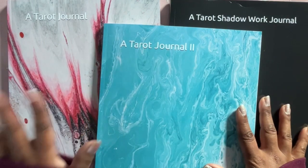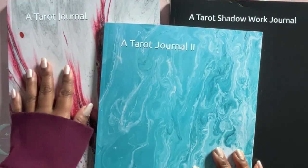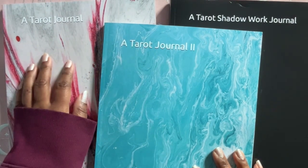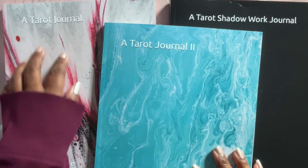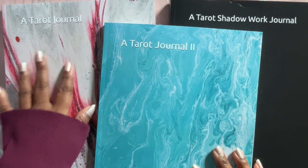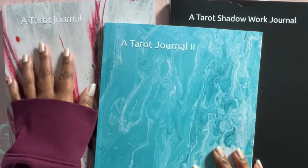Okay, so just to recap, a tarot journal, it's called, I would say is more for introspective work. And if you wanted to do daily pulls and then write right here in the journal, like pull a card and then answer the questions right here in the journal for a daily practice for 78 days or whatever, I think that this would be a perfect journal for that.